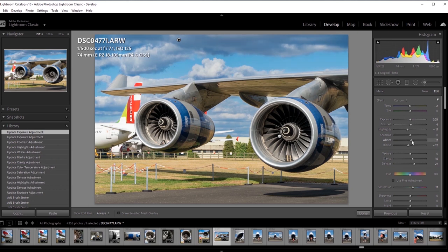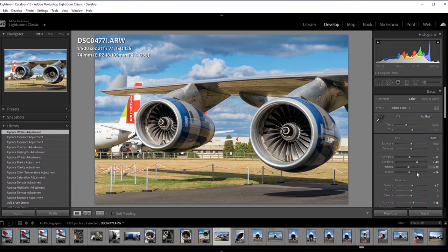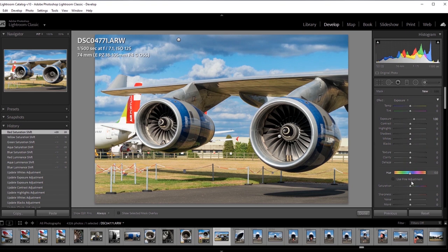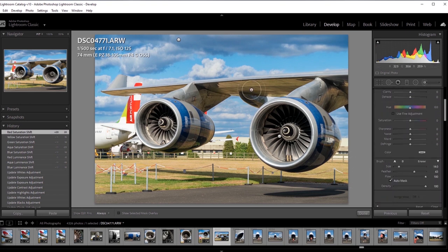Like I said at the beginning, there's no wrong or right way to edit a photo. It really is just personal preference. Your HSL, I'm always in the luminance. The luminance will basically change the brightness of each color. Saturation obviously does the saturation of each color. Hue, I don't really touch that. You can ignore that for now.